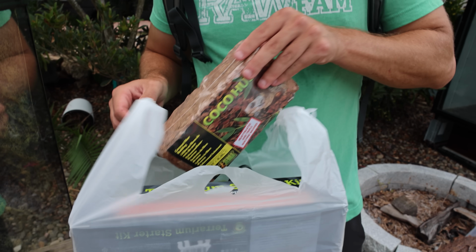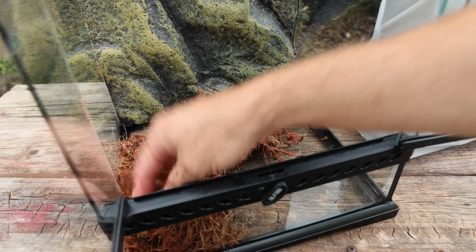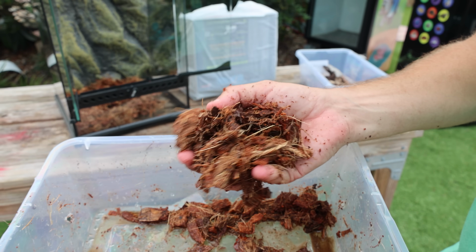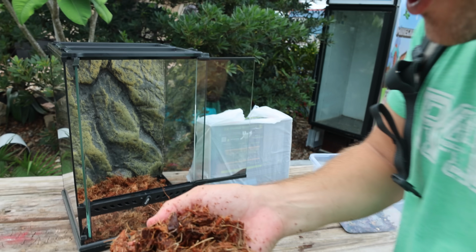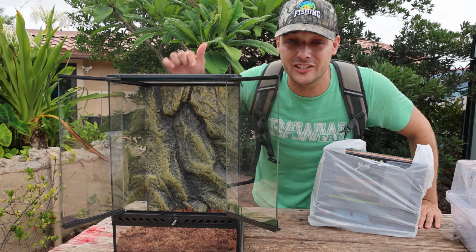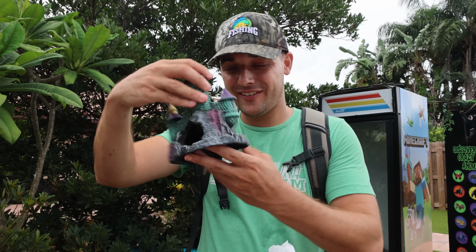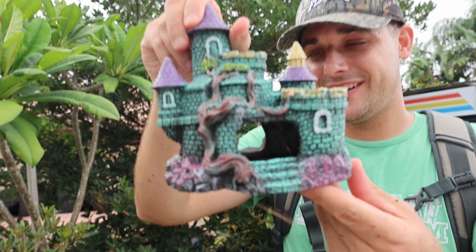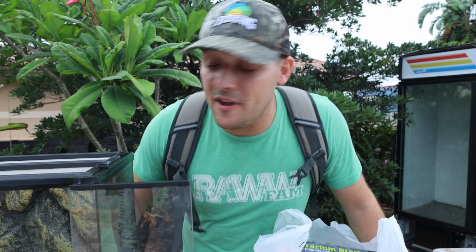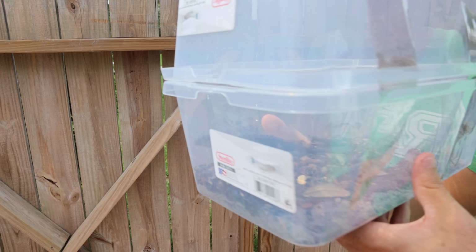So the first thing we got out of our bag was some coconut fiber. And this would be the bedding for the bottom of the enclosure. And if you guys look really careful, this is just like the forest floor that we were literally just at. So the dragon should absolutely love this. And guys, we don't have any cover inside of this enclosure. Let's change that. So I reached back inside of my bag and I pulled out a freaking castle, Raw fam. What better home for a dragon than a literal castle? And Raw fam, this enclosure is already looking so much better than that plastic container from before.